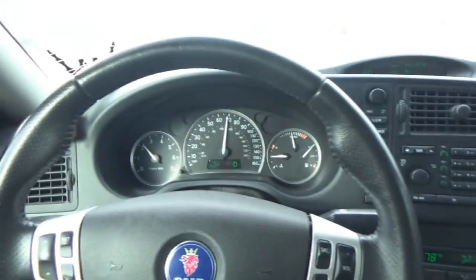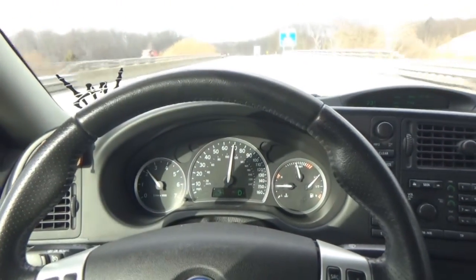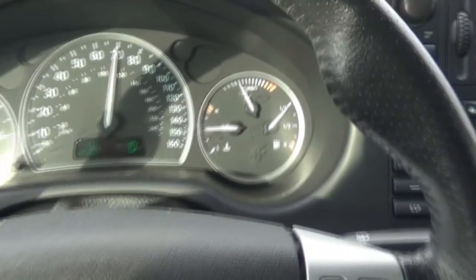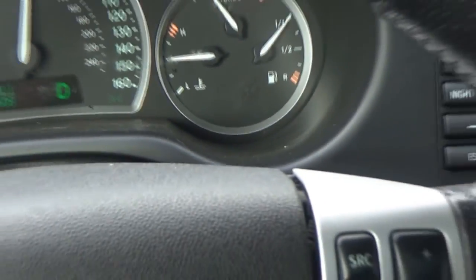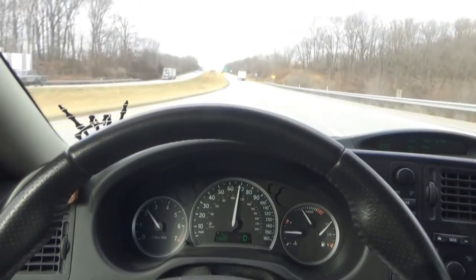System seems to be working right now. Like I said, I just don't want it to screw anything else up. So far, we are almost halfway home, and this fuel gauge is just now moving off of the full mark. I am kind of surprised still. So let's continue on home.